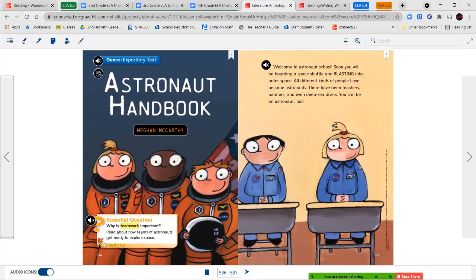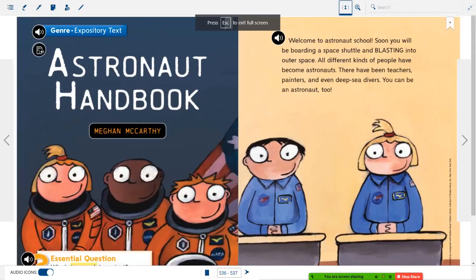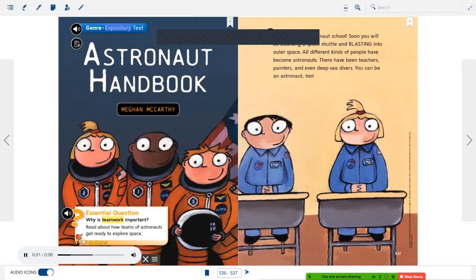Next, we're going to hop into our stories, and we're going to begin with our literature anthology book. We're going to read an expository text. Remember, that means something that's going to give us facts and information, called the Astronaut Handbook. And we're going to focus on our essential question about why teamwork is important. Genre: Expository Text. Astronaut Handbook by Megan McCarthy.